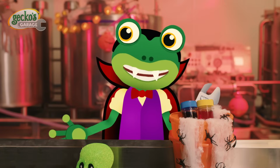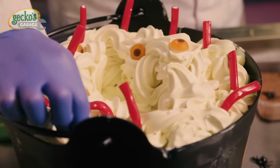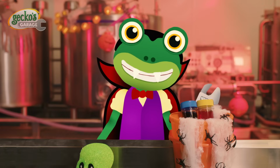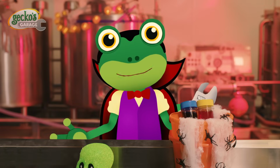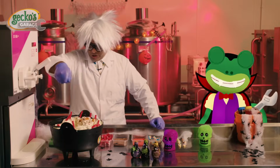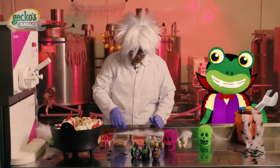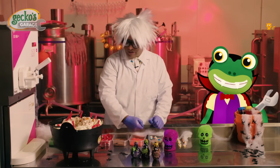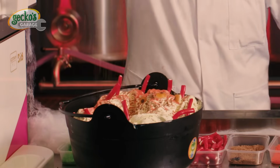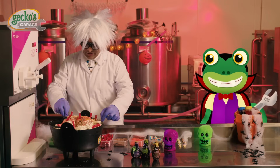Ooh, these sweeties are creepy. And we have the heart of a frog and the teeth of a vampire. Oh dear, that doesn't sound good for me. Now we have some spooky chocolate crumbles. And then on top of this, we put some powdered vampire's blood. And some lovely, lovely, horrible snakes.